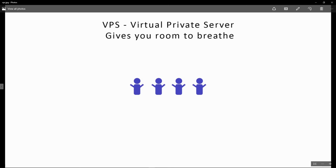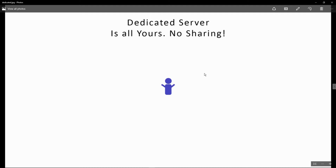So that's great. But now if you really want full control of the server and you want full utilization of the resources, you can get a dedicated server. With a dedicated server, you don't have to worry about anybody else causing a problem for your website because they may be hogging the bandwidth or taking up too much of the processing power. Everything's yours. You control the server. You have full control of all the resources. You can do pretty much whatever you want on it within the limits imposed by the web host.